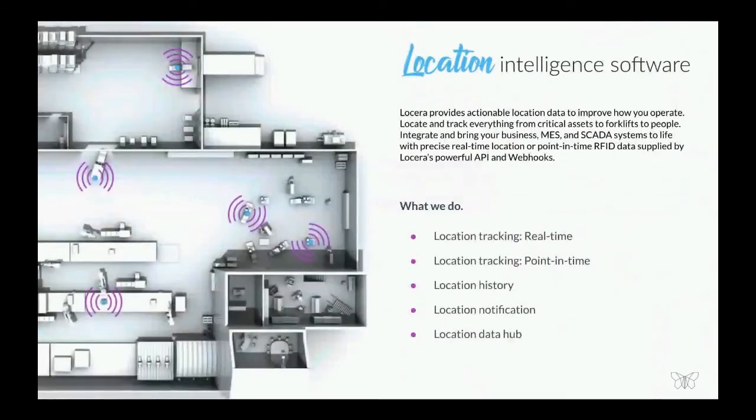And here at Chasm, we say it's all about location, location, location. Locera provides actionable location data to improve really how you operate. We can view the location of anything you can attach a transponder to in real time and from anywhere. We can view identification information as well of anything you can attach an RFID tag to at point in time information from anywhere. And we have made historical records of location data readily available as well for the purposes of reporting.